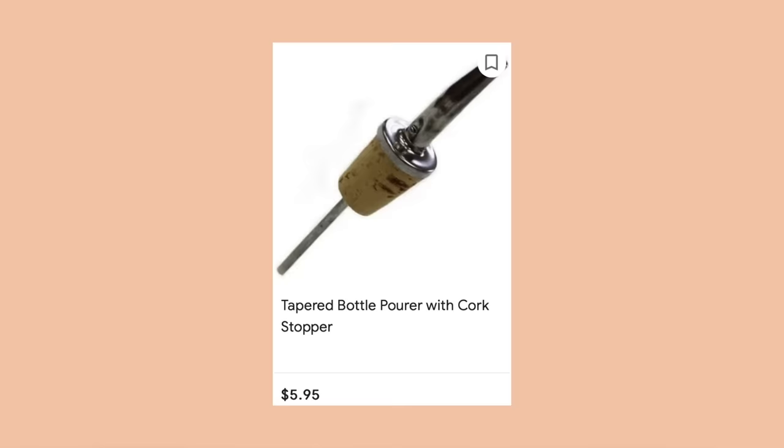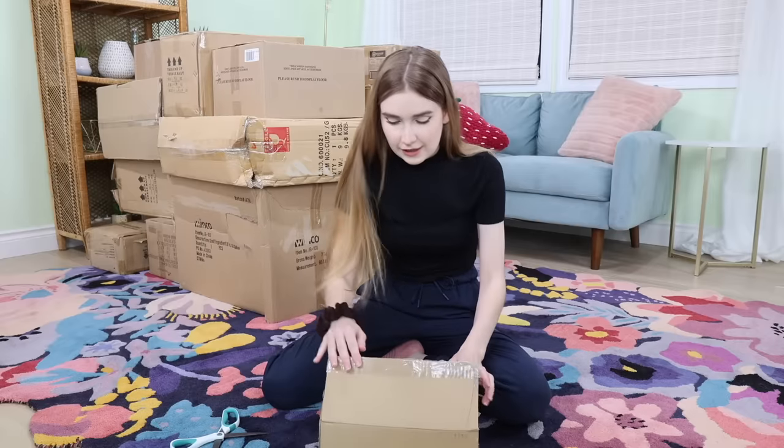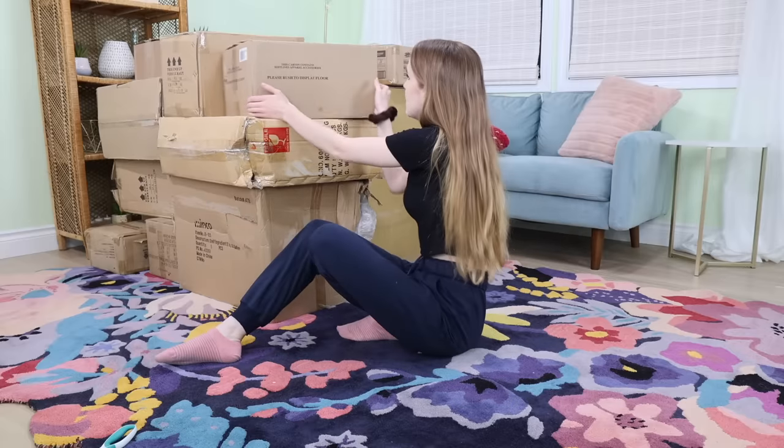Okay, went ahead and found something similar and it was $5.95 each, so I timed that by 24 and it was $142.08 for this. That's the first package. Okay, next, let's just do this one.